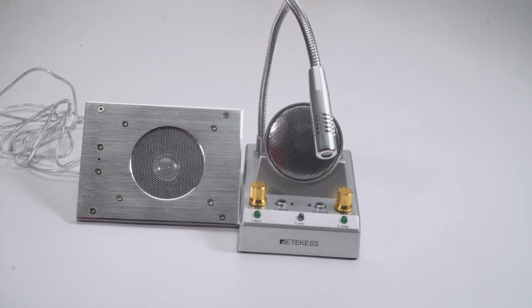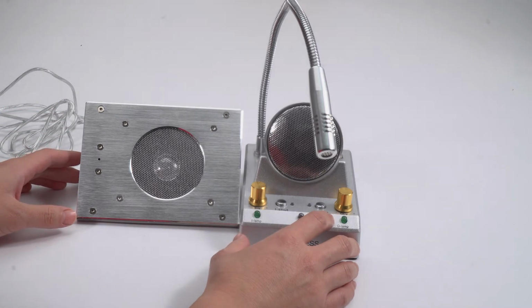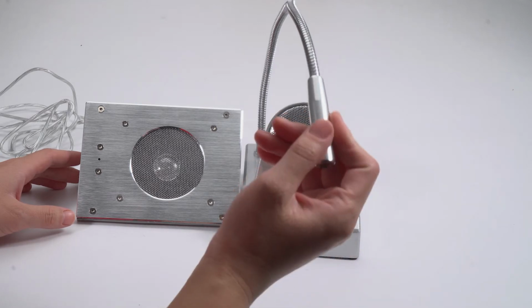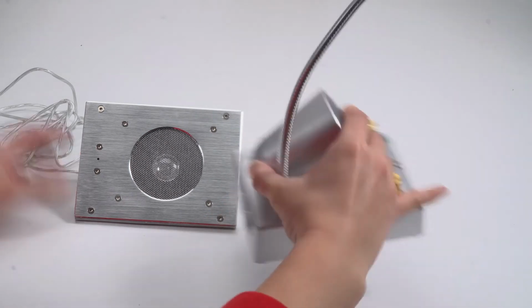Today I'm very glad to show you our TW105 wireless Windows speaker system. And in my other videos I have introduced this one. This is our new arrival, and today I will show you more details.